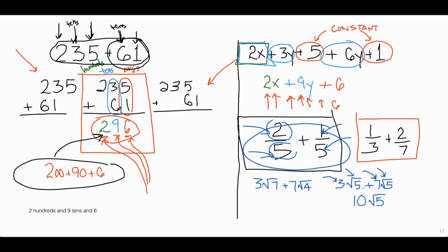Okay. And this is new to you. And like I said, this is not on the GED. You don't have to know how to do this, but it's the same idea. I'm telling you, I have 3 of this thing and then 7 more of this thing. And so in total, I have 10 of this thing. And we're going to see it work that way again throughout math.